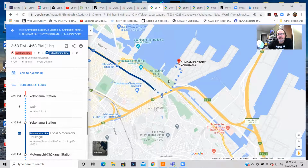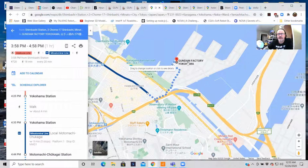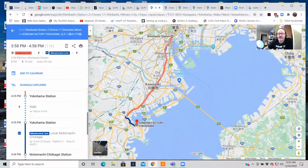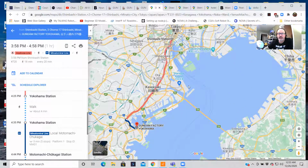So this is the park I was at. And then here's the pier where the Gundam factory is, Yokohama. This whole place is enclosed now. You have to get a ticket to get in. But as you can see, it's not very hard to get here from Shimbishi Station. Yeah, you can stay around here if you want, but I'd probably recommend Shimbishi Station because the subway ride is not very expensive. I hope this is all making sense. It's not very hard. I use Google Maps and just follow myself along, make sure I'm going the right way. It probably sounds a lot more complicated than it is, but it's really not too bad.